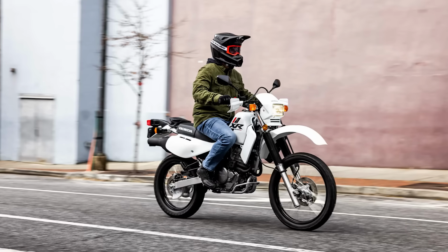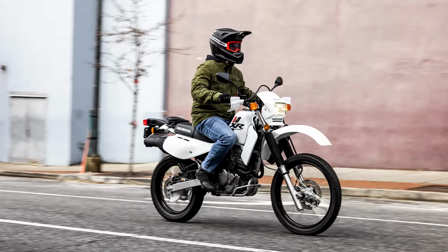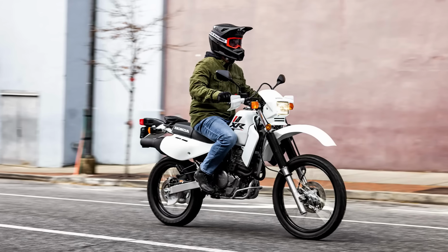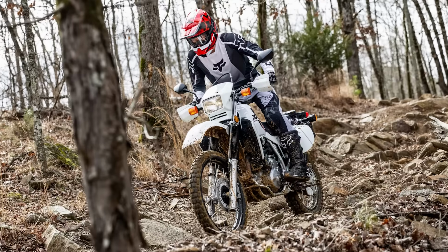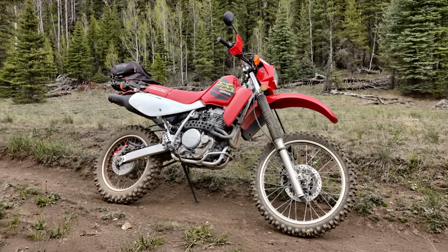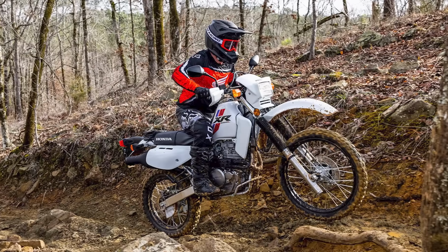On paper, this bike is a total dinosaur. It makes 40 horsepower, weighs nearly 350 pounds, and looks more like a vintage farm implement than a modern motorcycle. It's easy to dismiss this bike as just being one of the most ancient dual sports you can still buy, but old does not always mean bad. The XR650L is a bulletproof motorcycle, even beyond normal Honda standards. I think you could drop it off a cliff, pick it up, and it would probably start on the first crank. It's simple, rugged, and it just works.